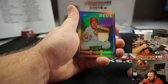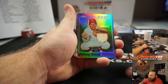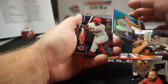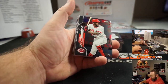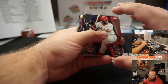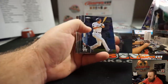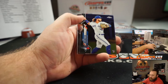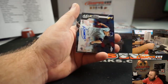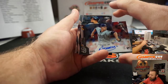Johnny Bench, rookie reprint with Bat Relic. No numbering on that. Cincinnati Reds, Ryan Maloney. And also for Ryan Maloney, Aristides Aquino, base rookie. Bo Bichette, base rookie, Toronto Blue Jays, Peter Elias. And Andrés Muñoz, rookie auto for the San Diego Padres, Jason Keen.